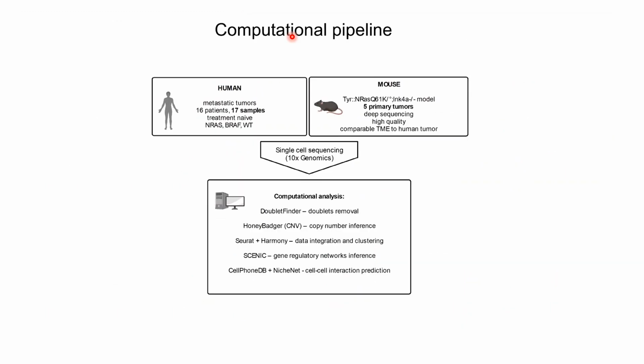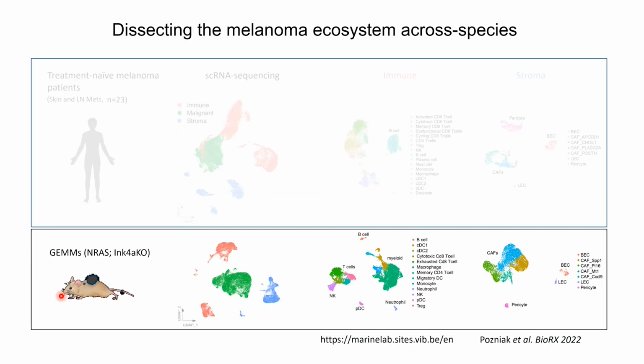This is the computational part. I also skip it now for time reasons. We can come back to this later. So again, the first thing I want to do is now I want to subset this malignant population. And as I said, we perform reclustering.